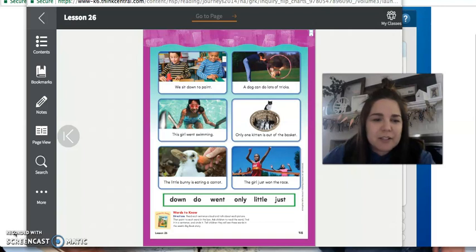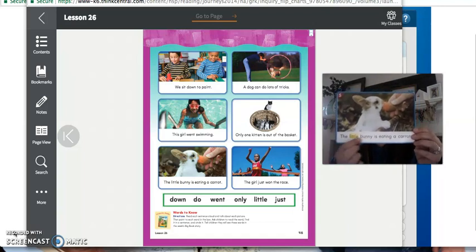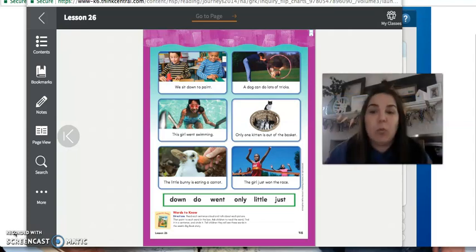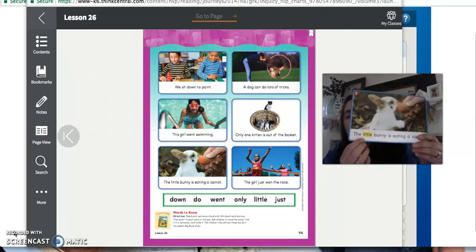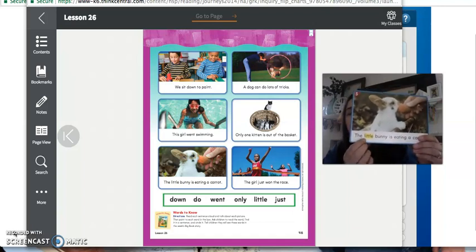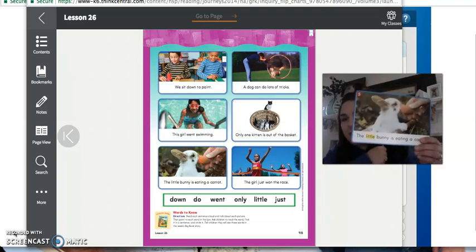All right, now we're on that sweet little bunny. So it says, the little bunny is eating a carrot. And our new word this week is little. That's a tricky one. Not really one we can sound out, but let's see. L-it, ol, and the E is silent. It's a silent E. So you can kind of stretch that one out. L-it, ol, and then we don't make the sound for the E.